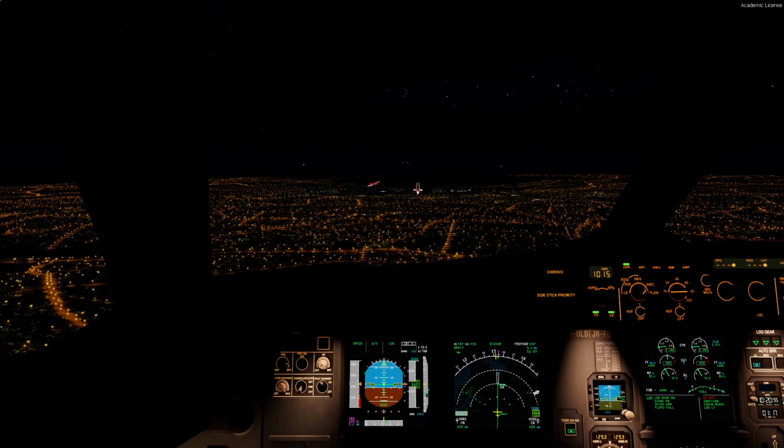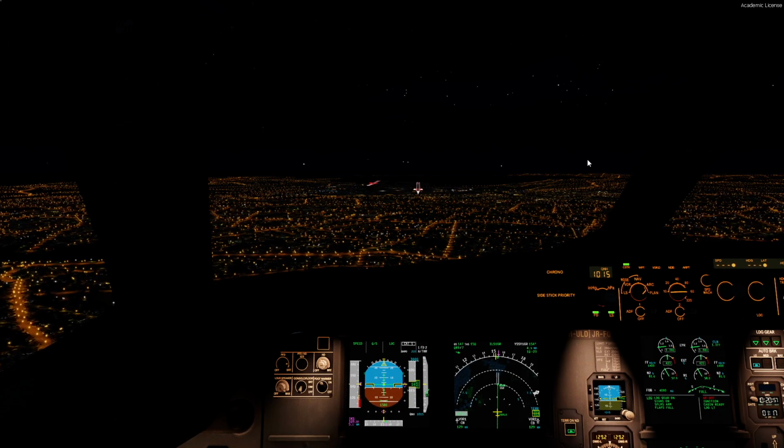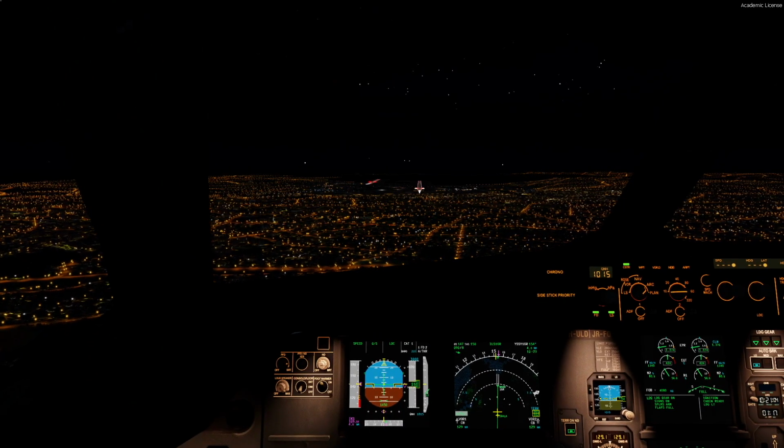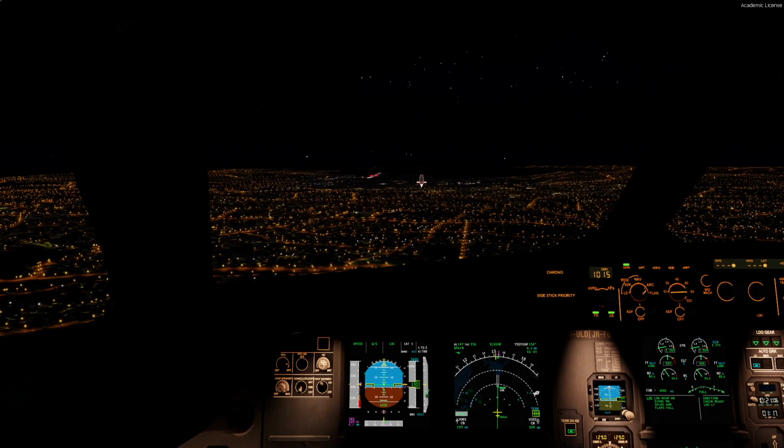And now wish me good luck for this landing with the new side stick. And also I really hope that the FPS stay alright. They are coming down a bit now.